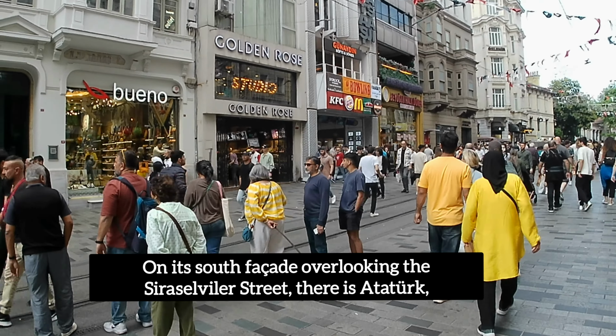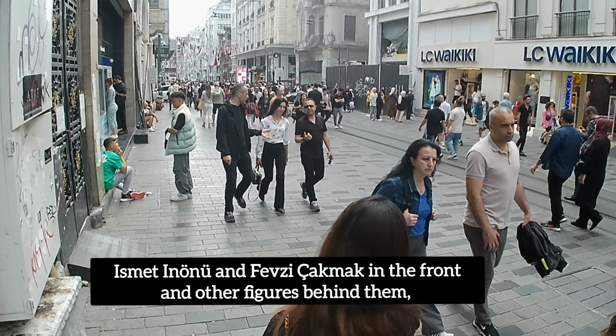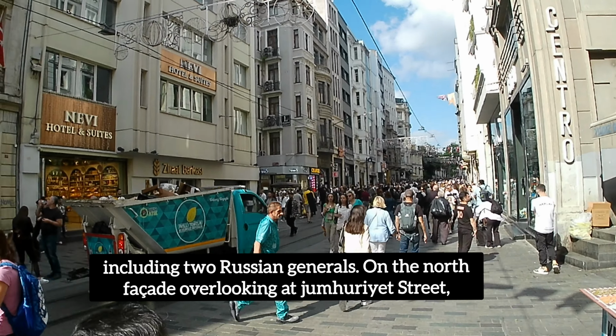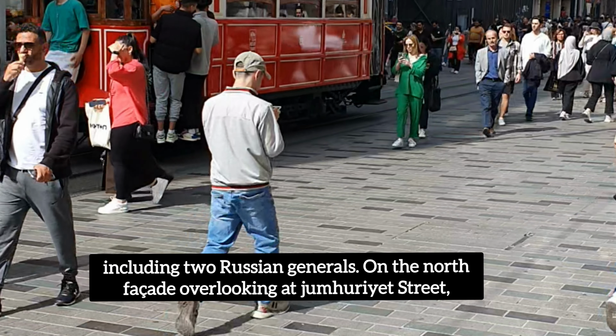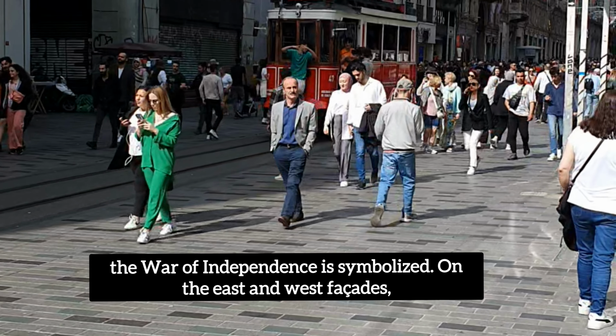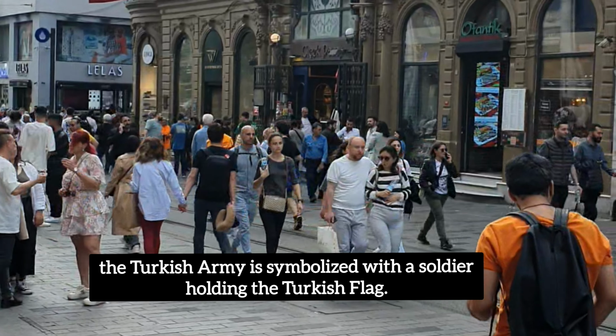On its south facade overlooking Sivriselva Street, there is Ataturk, İsmet İnönü and Fevzi Çakmak in the front and other figures behind them, including two Russian generals. On the north facade overlooking Cumhuriyet Street, the War of Independence is symbolized. On the east and west facades, the Turkish army is symbolized with a soldier holding the Turkish flag.